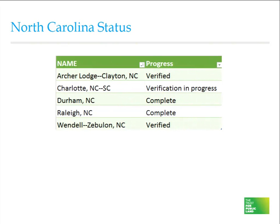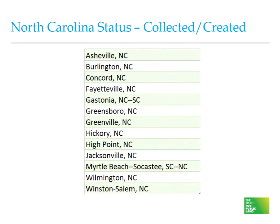So where does North Carolina stand right now in our process? So these 6 places are complete or really close to being complete. Obviously the largest urban areas, which is where we started our efforts to begin with. This list, these all have collected or created data for them already, so they're into the loading process or the modeling process, depending on how far along they are.